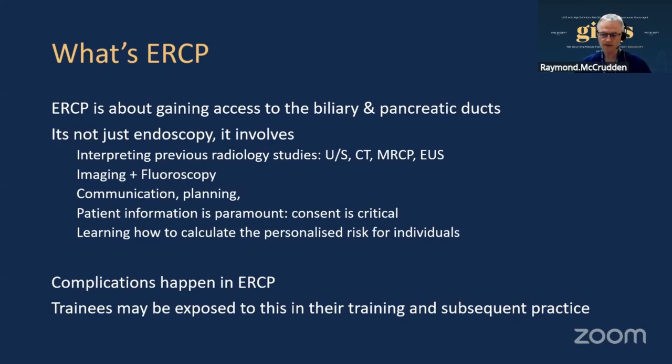It has so many different layers to it, such as communication, planning. Patient information is paramount, and this leads to a really good, robust consent. Consent is critical in ERCP. And I've got a very personal feeling about consent, and that is learning how to calculate the personalized risk that the General Medical Council call for. Complications happen in ERCP, and that's really why we reference back to really good and robust and clear consent. Trainees may be exposed to complications in their training and subsequent practice. And we can talk about this if there's time allowing at the end.